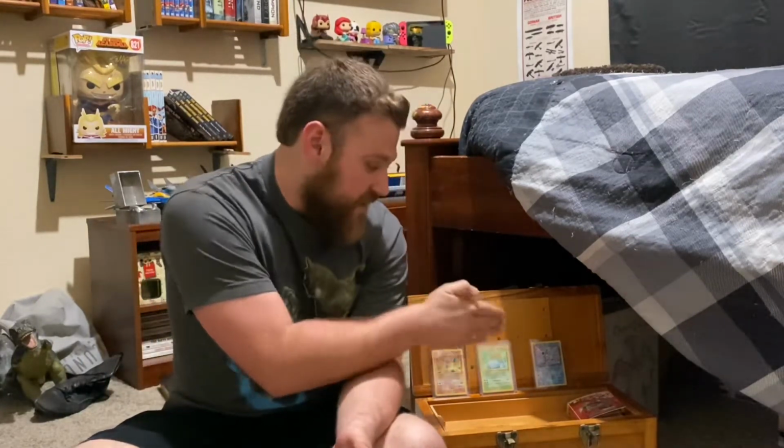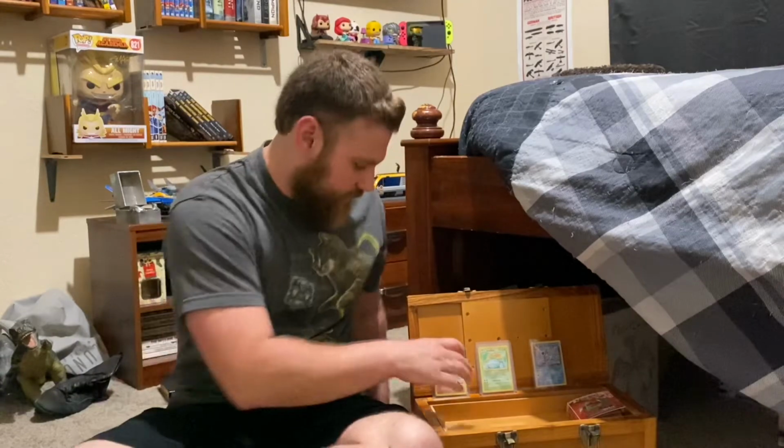So before we get into values and whatnot, I gotta tell you one thing. My cards here are not shadowless. Now, I'm sure a lot of you don't know what that means. I didn't know what it meant like 3 days ago. So let me briefly explain.